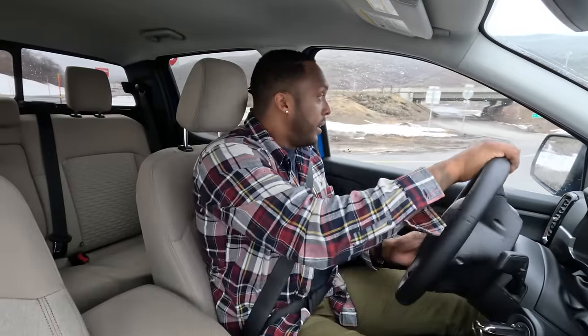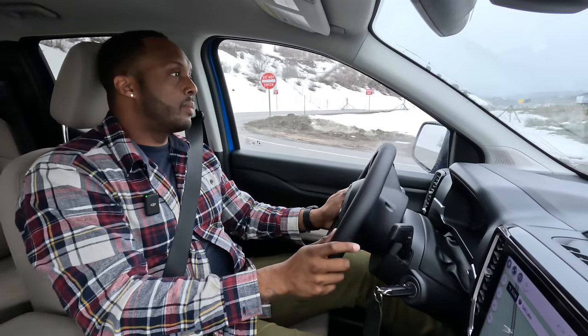But the good thing is you can change that on the fly right here near the drive mode selector, and you could go back to 4 high. It'll let you know in your gauge cluster that it's changing up, and you're at 4 high. You still get that good traction.